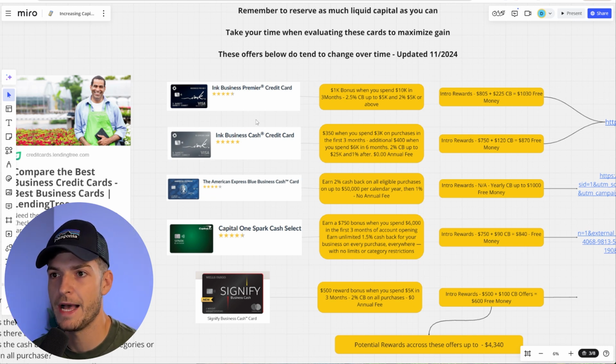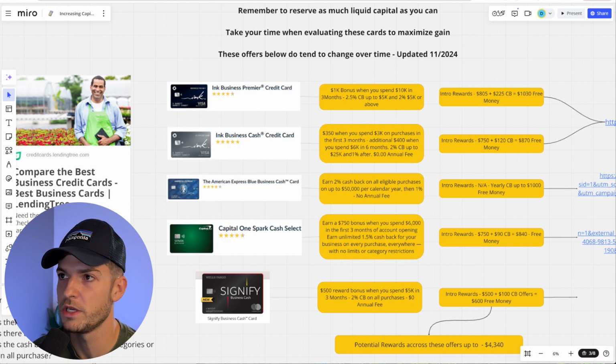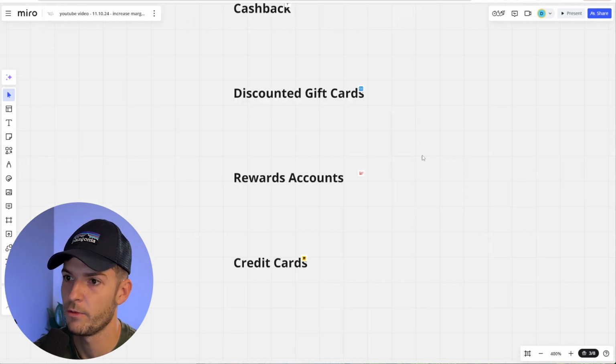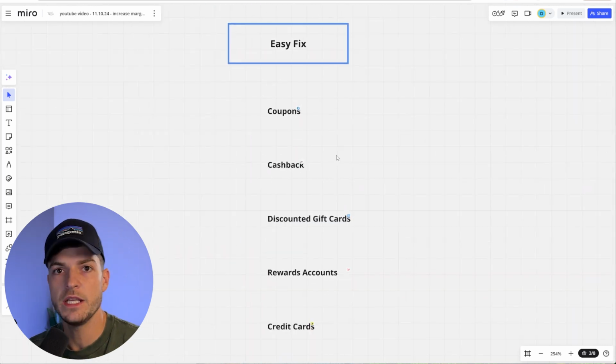Get that extra 2% back. It's easy. It makes sense. There's no reason why you should be putting your spend on just your own liquid cash, personal money. You're going to be getting no rewards back for that. It really just doesn't make any sense. So these are very easy fixes.